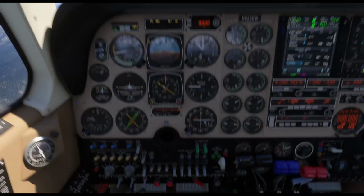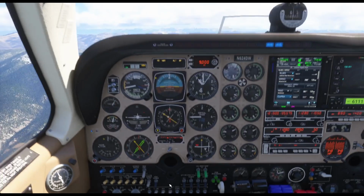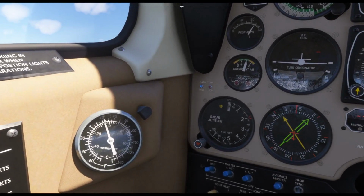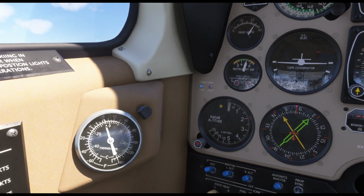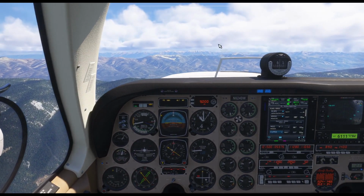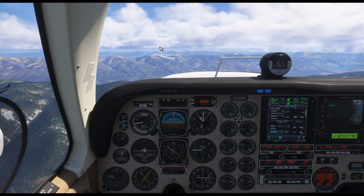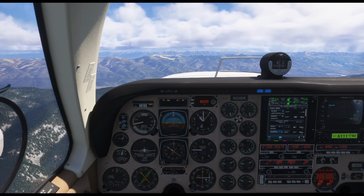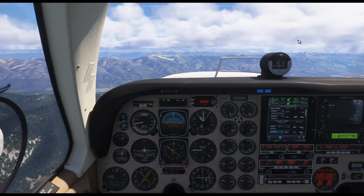I think at this point we should turn off our de-icing. Let's see, what's the temperature outside? Well, it's pretty chilly out. It's about minus 3 degrees, and there are still clouds up there. So I guess we'll leave the de-icing equipment on. And there is a little bit of moisture in them. You can see the grayness in them.